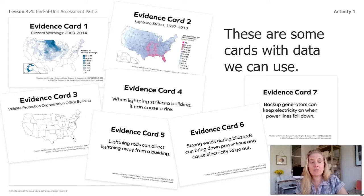Evidence card 1 shows all the blizzard warnings from 2009 to 2014. You might recognize that map. Evidence card 2 shows all the lightning strikes from 1997 to 2010. We've already also seen that map. Evidence card 3 shows where the Wildlife Protection Organization office building is. So that's really important to pay attention to.